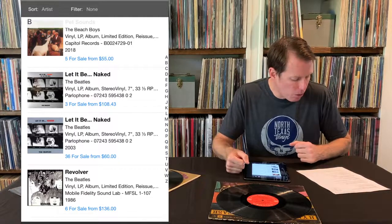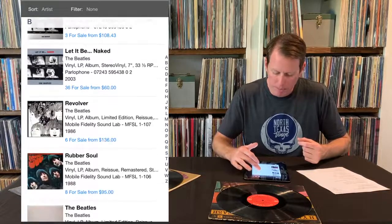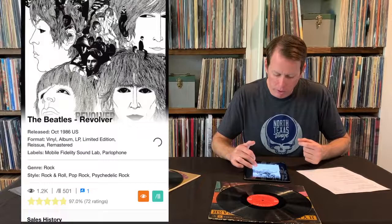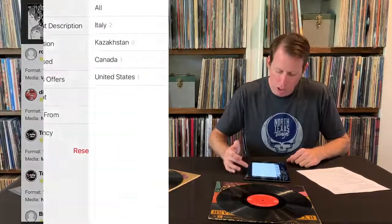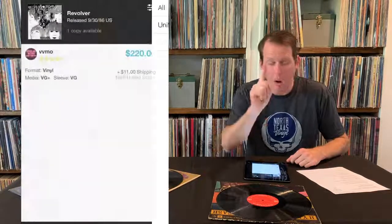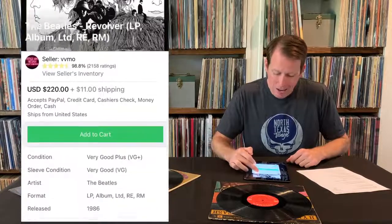The other thing you can do, aside from just purchasing an album, so again, let's go in, here's a Revolver limited edition Mobile Fidelity copy. If I go in here for sale, again, I'm going to filter by ships from United States. There's only one copy that's available. It's $220. So let's say I don't want to pay $220.